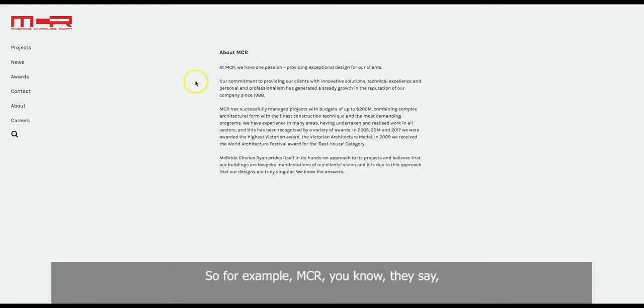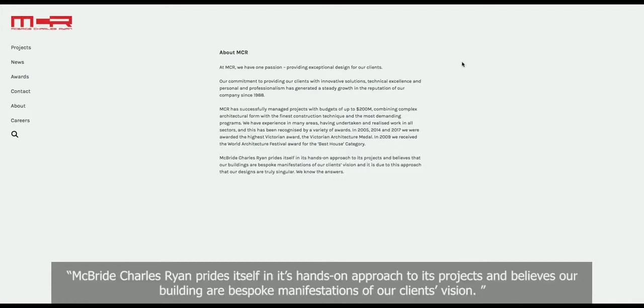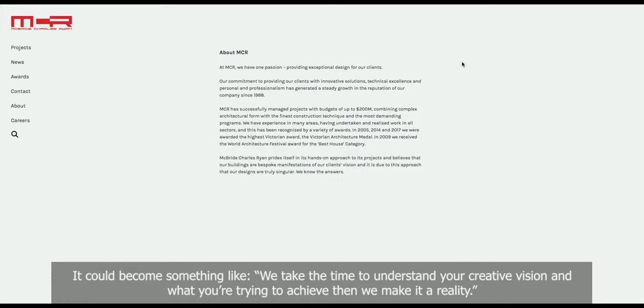So for example, MCR, they say, "At MCR, we have one passion, providing exceptional design for our clients." Nothing wrong with this. But with one tiny tweak you could flip it and say, "We have one objective, or one passion, to provide exceptional design for you." Or instead, down the bottom it says, "McBride, Charles, Ryan prides itself in its hands-on approach to its projects and believes our buildings are bespoke manifestations of our client vision." It could become something like, "We take the time to understand your creative vision and what you're trying to achieve. Then we make it a reality."